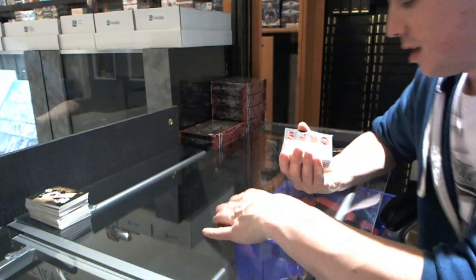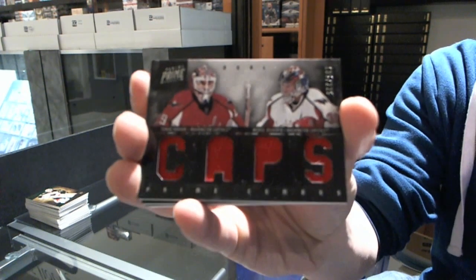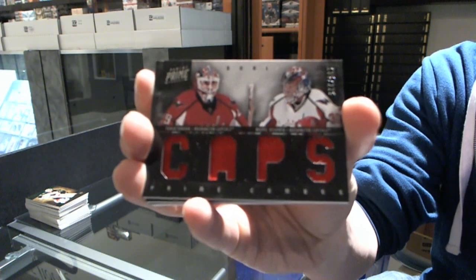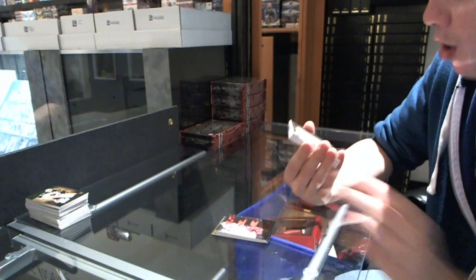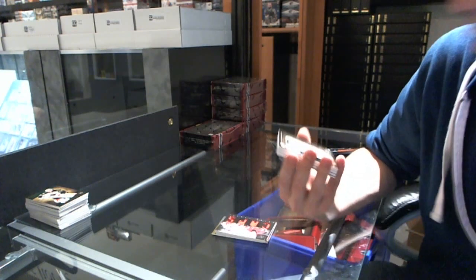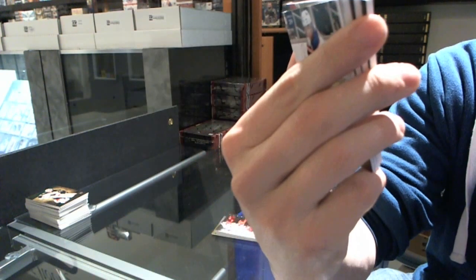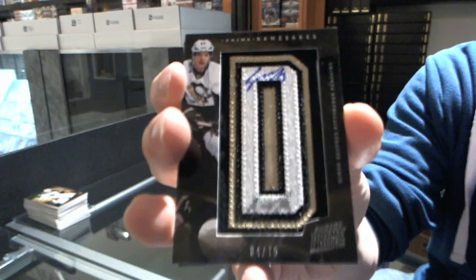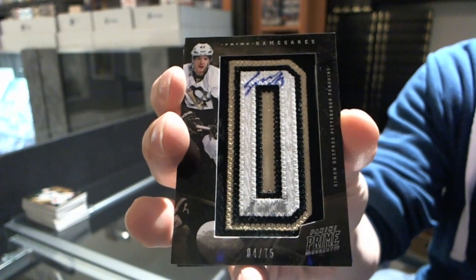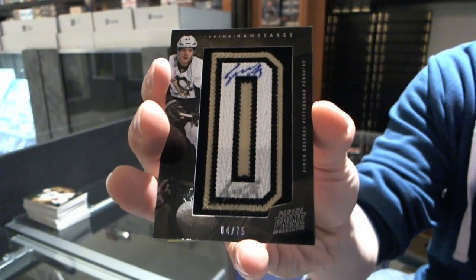Raphael Diaz. Dual jersey, number 225 for the Washington Capitals, Tomas Vokoun and Michal Neuvirth. We've got a Namesakes letter autograph, number 75 for the Pittsburgh Penguins, Simon Despres. Did he sign that twice? Simon Despres. I swear to God, he signed that twice. Blue at the top, silver at the bottom. Nice.